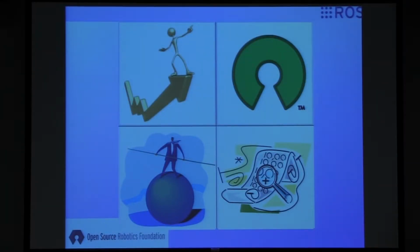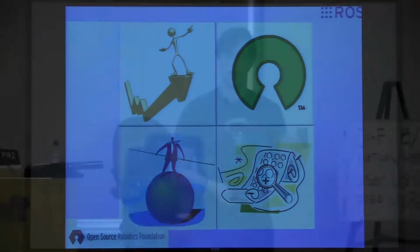And the important things we did with ROS: we set out and said we want to make a platform that people will work together on. And to do that, we said we're going to build a platform to do that. And this is important. Just going out there and leading, you have to have a leader to get a team to go forward. That's what we did.